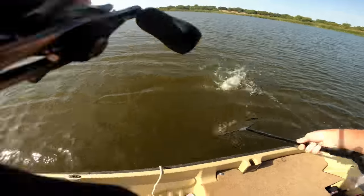So, guys, how I'm working this thing is I'm dragging it down the slope, but extremely slow. So I'm dead sticking and letting it sit for about 4 or 5 seconds before I do my next twitches. And that seems to be the most realistic way to kind of work it. Yep. That's why I want to do this. I think this is just fun.